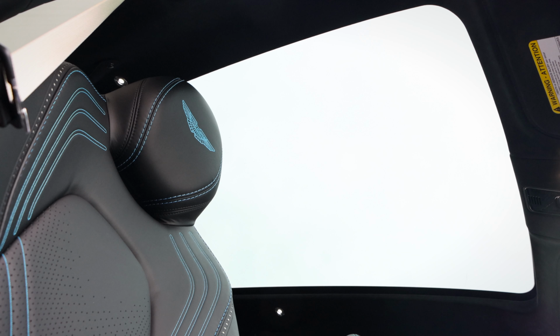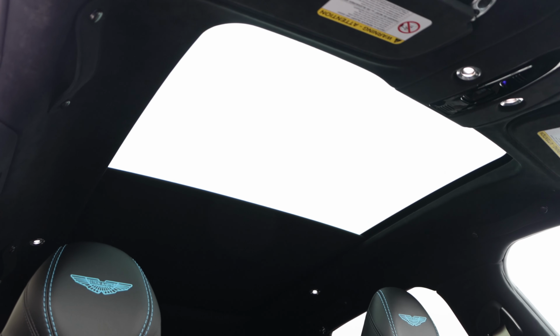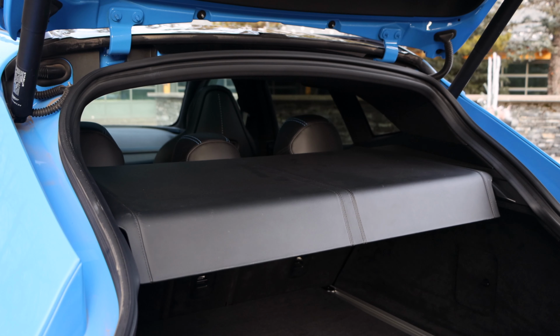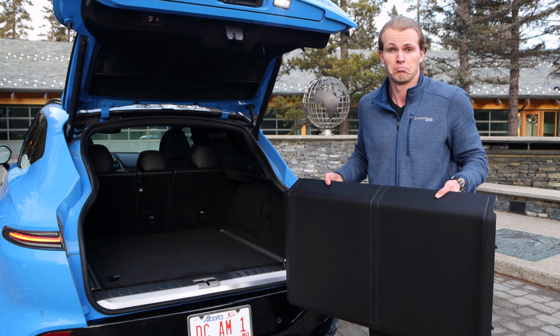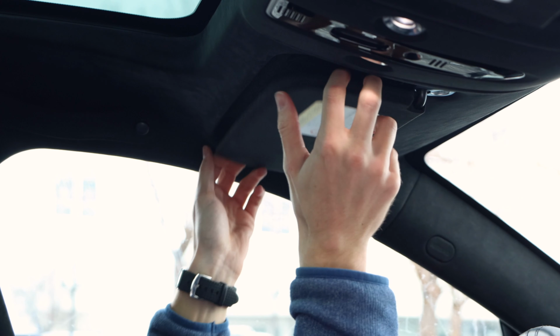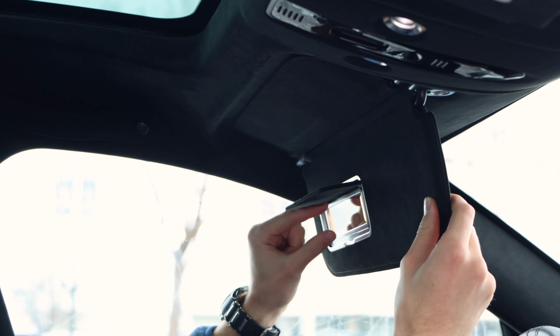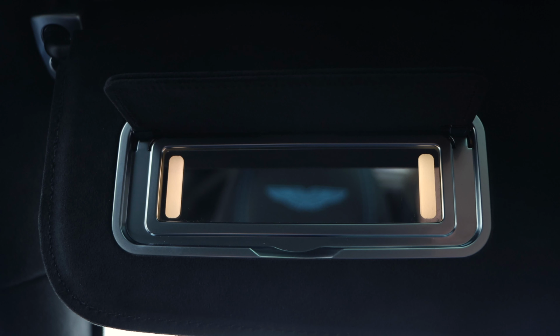Secondly, the roof doesn't open. While it's a lovely standard feature, that alone will make or break it for some people. And the same goes for the privacy cover in the back. It's lovely, but there's nowhere to store it if you don't want it. And I'm not 100% sure why they've done this, but the vanity mirror is barely big enough to check to make sure that your eyebrows are still stuck on your face after driving the DBX.